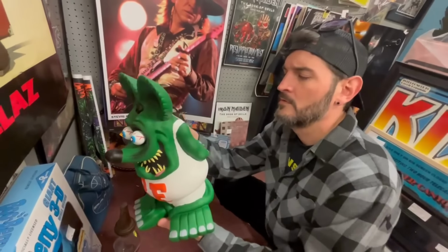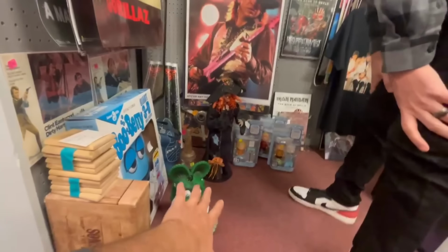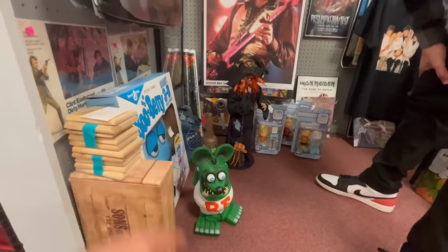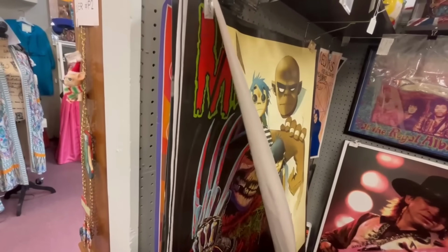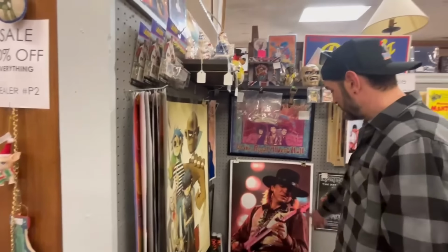This is cool. This is Funko. When I first opened Back Alley, I ordered a bunch of these from overseas, and they sell out every time. But I looked at the price on this one. This one's their going rate. Gorillas, dude. There's a bunch of cool stuff in here.